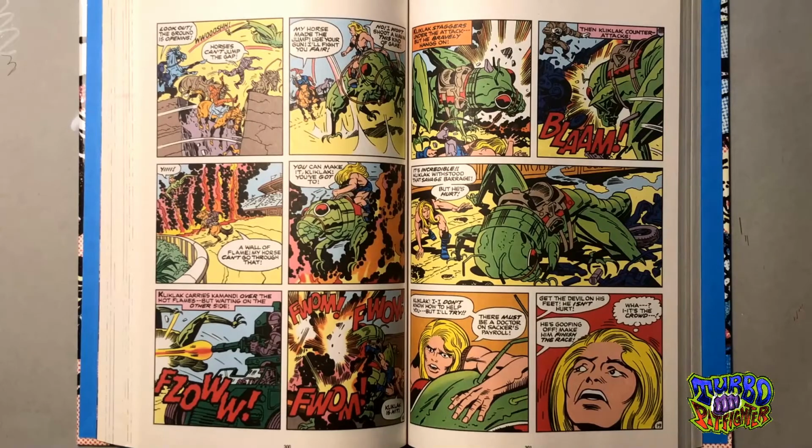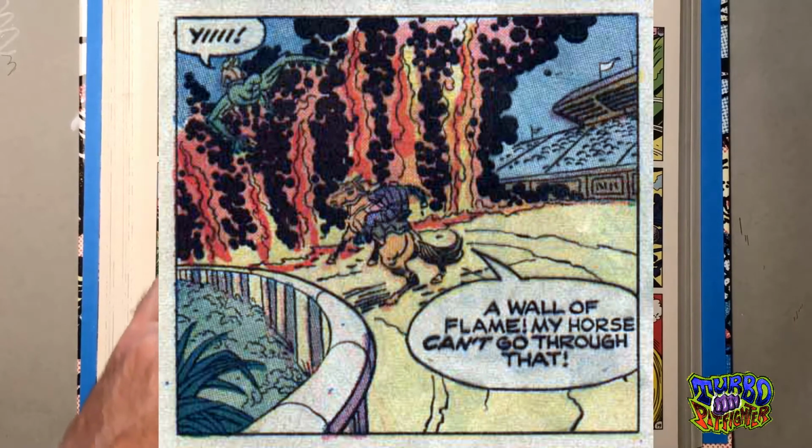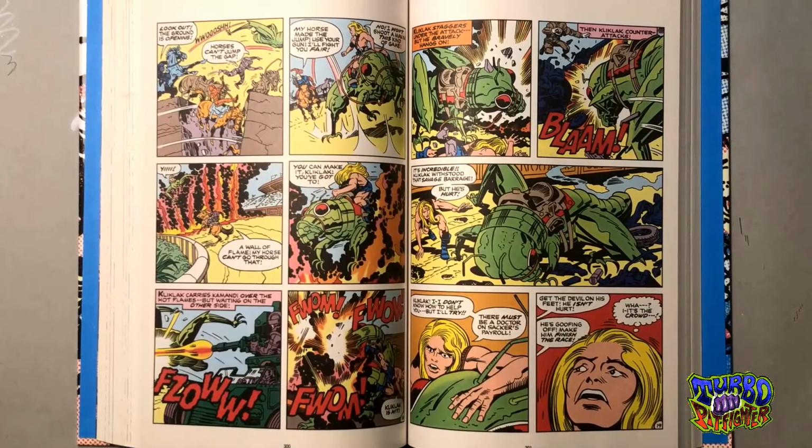I'll use your gun. I'll fight you fair. No, I won't shoot a man in this kind of game. Yike! All of a sudden, a wall of flame. My horse can't go through that. You've got to make it, Click Clack. You've got to. Click Clack carries Kamandi over the hot flames, waiting on the other side. Fazow. So I just want viewers to drink in this wall of flame, right? These beautiful Kirby dots, right? There's nothing like it. And the color and the style and the lights and the darks. This is really fine Kirbyisms.